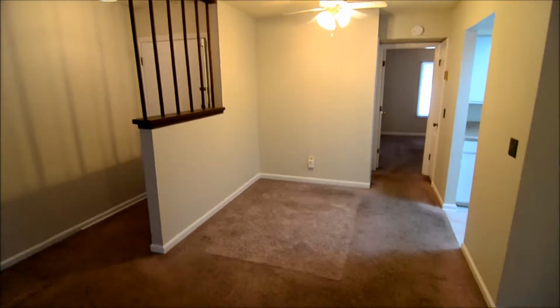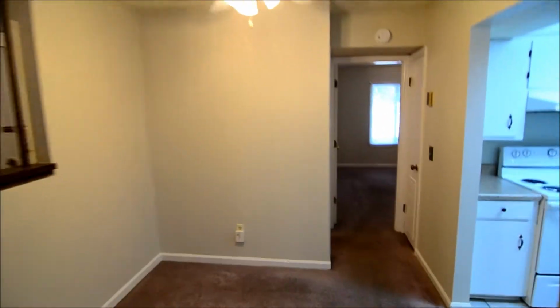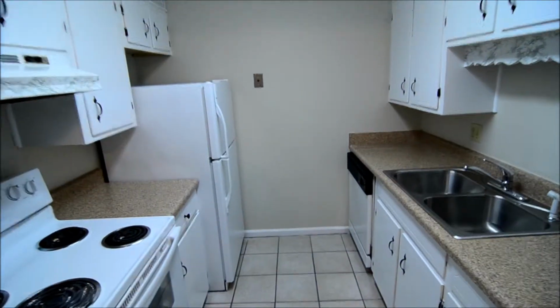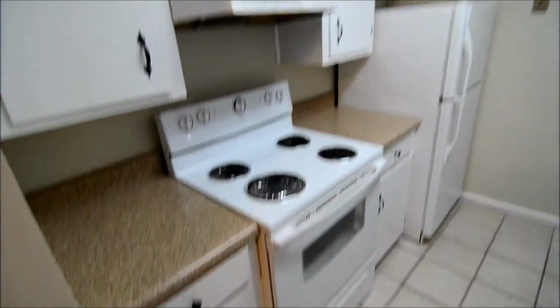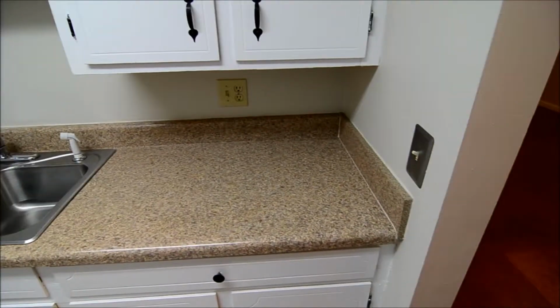you have a small dining area off the living room with a ceiling fan. Coming to your galley style kitchen, fairly wide for a galley style kitchen. All the appliances come with. Good countertop and cabinet space.